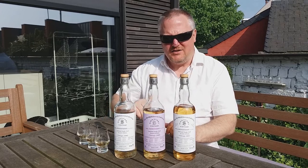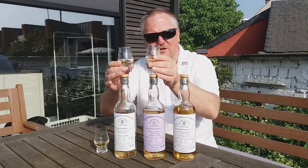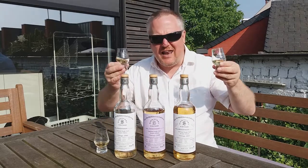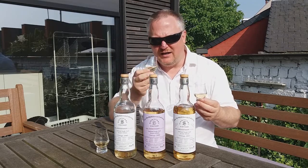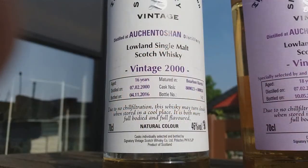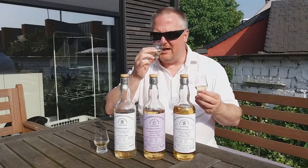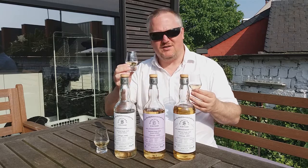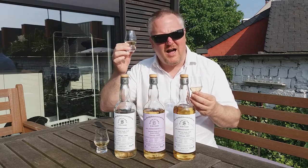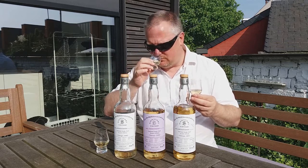Okay, here we go. So the first one is a pale straw, as is the second one, and I will try these first because these two are at 46%, so light on the alcohol side. The first one, let's go. This is textbook Auchentoshan. I get some citrus, some buttercups, gooseberries, pineapple, lemongrass. This is typical of a medium-aged, bourbon-matured Auchentoshan.